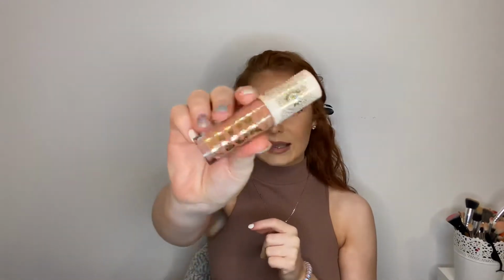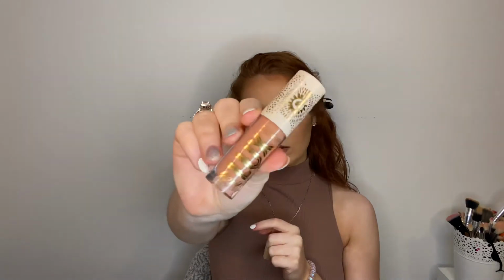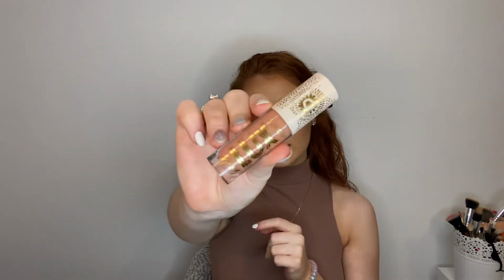So this is the Colourpop. I'm so excited to try this. This is my first Colourpop product that I'm trying. It is the Colourpop Luxe Lip Oil in the shade Skinny Dip. I have wanted this for the longest time, and Nicole got me it for Christmas, and I'm just so obsessed.